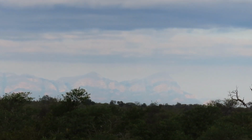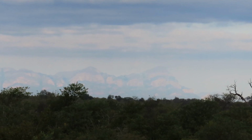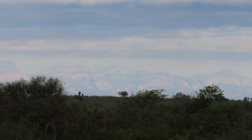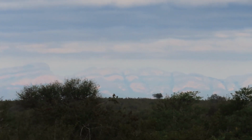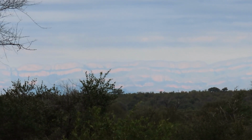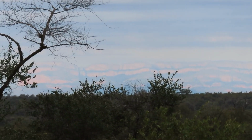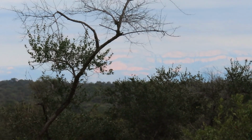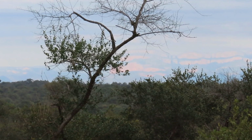Isn't it just an absolutely spectacular view of the mountains this morning, especially with the light? A certain amount of cloud has moved in and the sun's rays are coming through here and there, creating that beautiful light on the mountain range there, known as the Lowveld Drakensberg, or the Mountains of the Dragon.